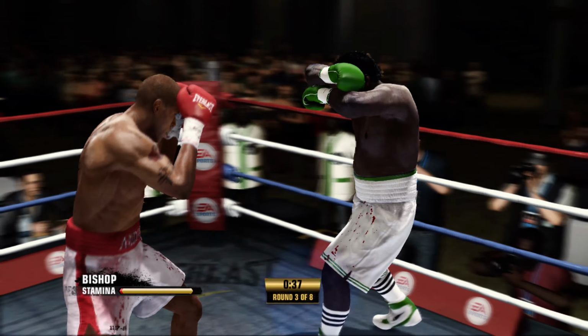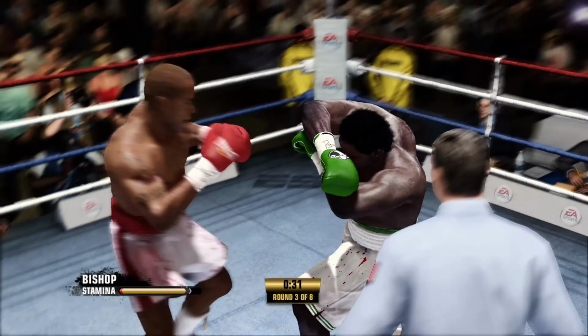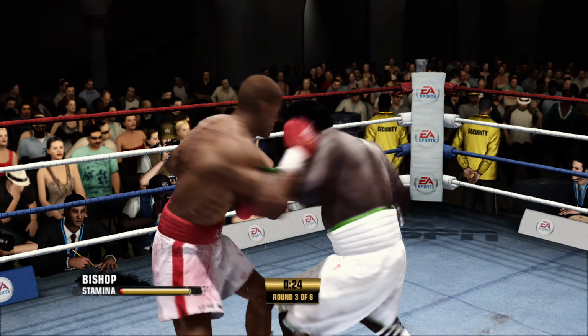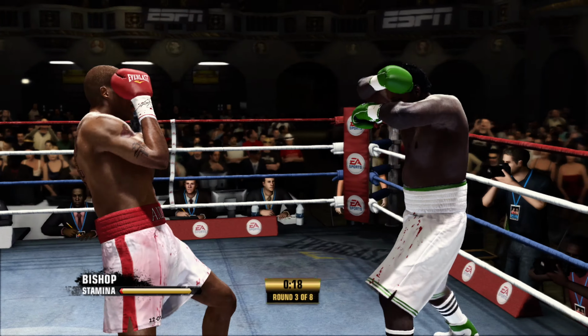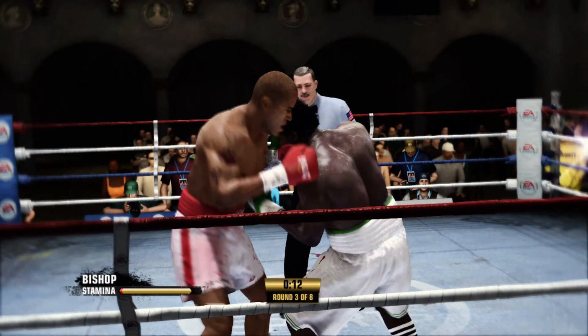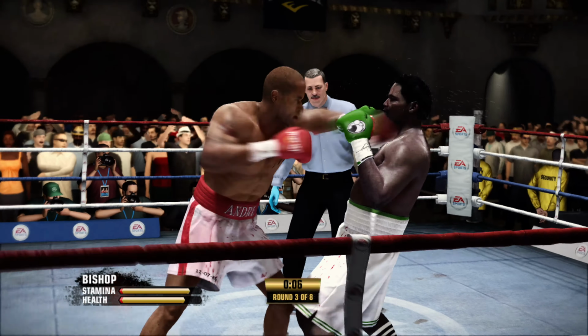Don't walk into his punches. And now another left. Wow, what an uppercut. Excellent 1-2 by Johnson. Keep your distance. Come on, kid, focus. Pulls the trigger right away with the left hand after getting tagged himself.